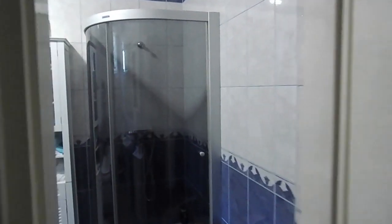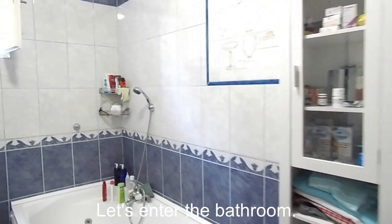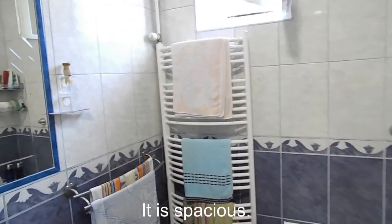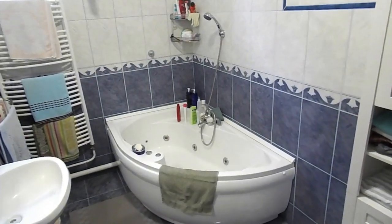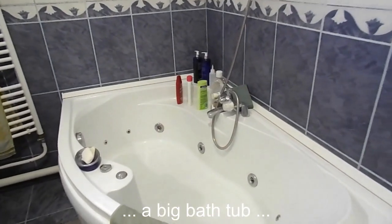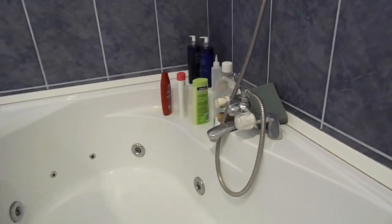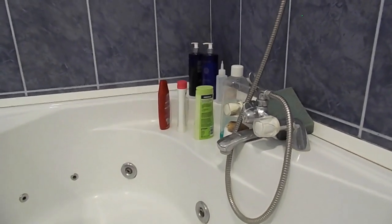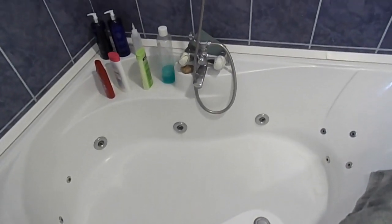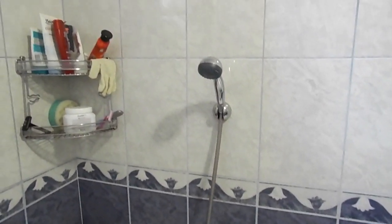Let's enter the bathroom now. It's a beautiful, spacious one. In the corner, there is a big bathtub. On it, there are some bottles. They consist of shower gel and shampoo. Above the bathtub, there is a shelf with some cleaning preparations. There is a shower head as well.